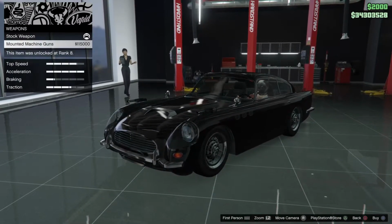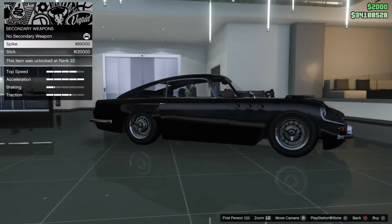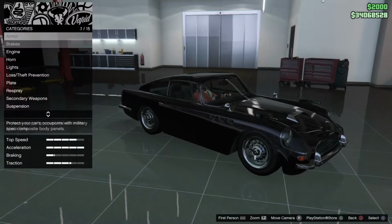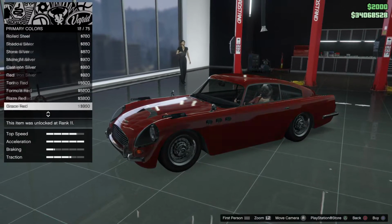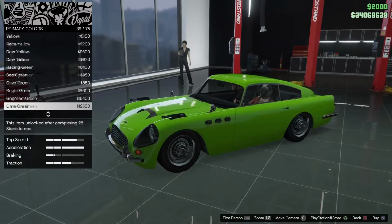We've got limited options, to be quite frank. We've got the mounted machine guns, which I've fitted there, and we've got a spike or a slick that we can fit in terms of weaponry. Obviously the machine guns on the front there, ladies and gentlemen, cannot be aimed. They only aim where the car is pointing, and the spikes or the wheel slick come out the back of the car when the correct button is pressed, to interfere with anybody who may be chasing you.